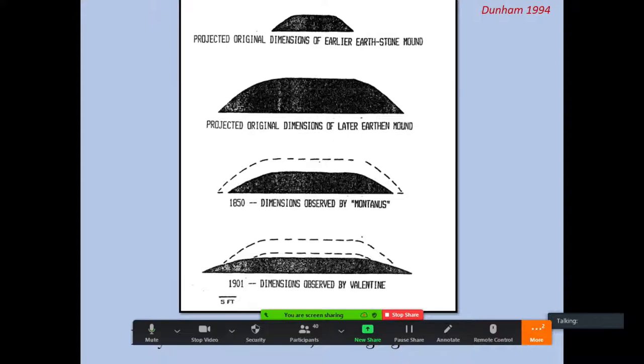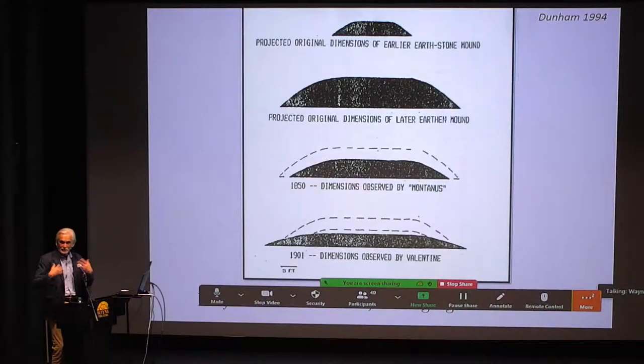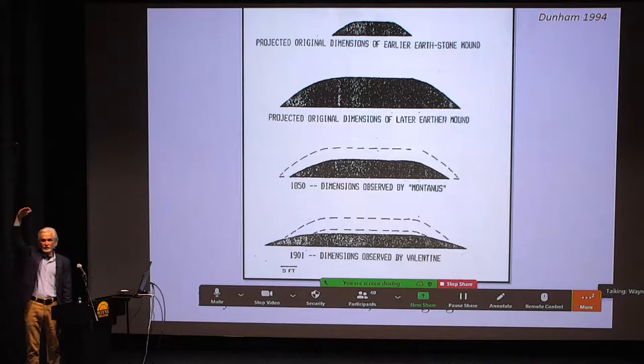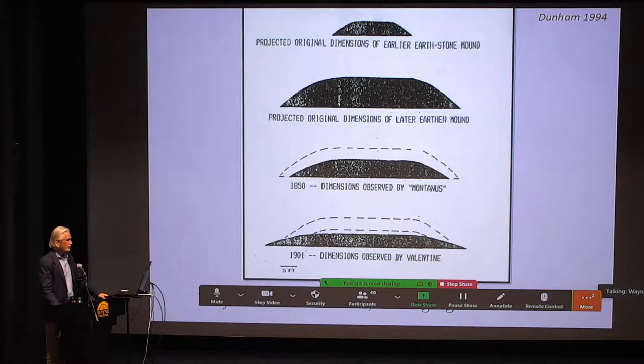People were plowing them down. A lot of these mounds occur in river bottoms and creek bottoms where the best soil is. And people were plowing right over the top of them, and that plowing activity leveled them out. In other cases, people were both plowing over the top of these things and plundering the mounds to see what was inside. And so 50 years later, in 1901, when the Valentine Museum went there to excavate the mound, it was probably not more than about knee high. So it had gone from something like this down to something like that in, say, 100 years or so.